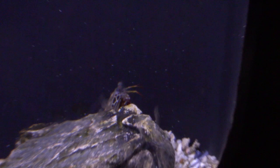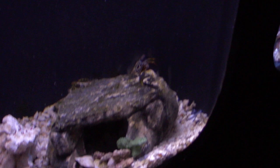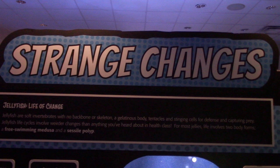I came back and the peacock mantis shrimp popped his head out. Or part of his body anyway. He was in his little cave. There he is, yeah. Was in his cave a moment ago.